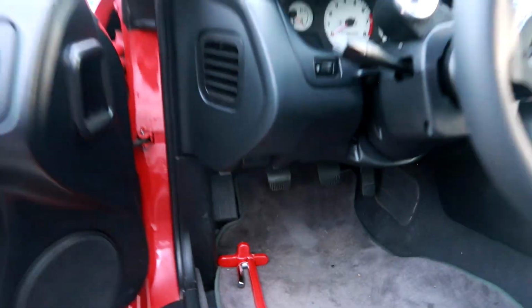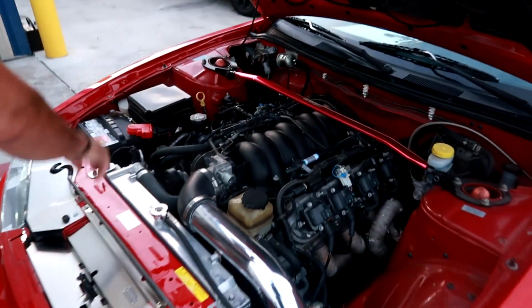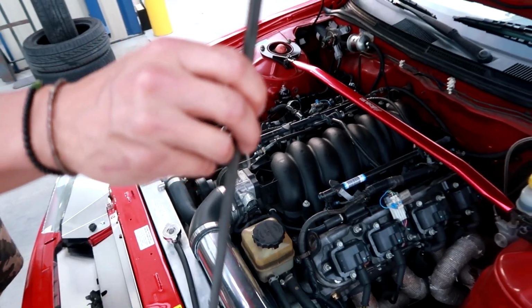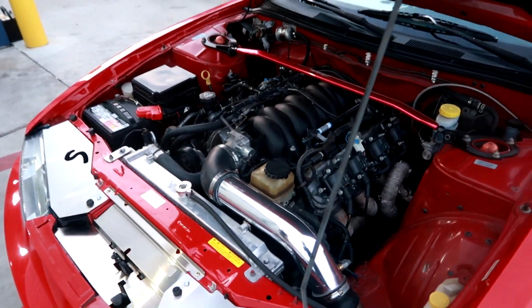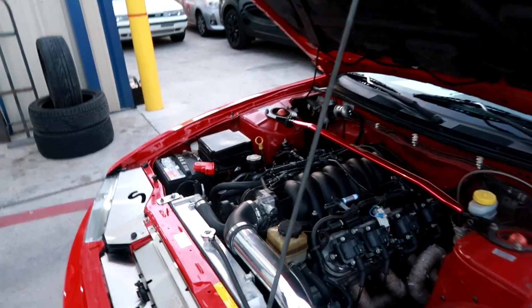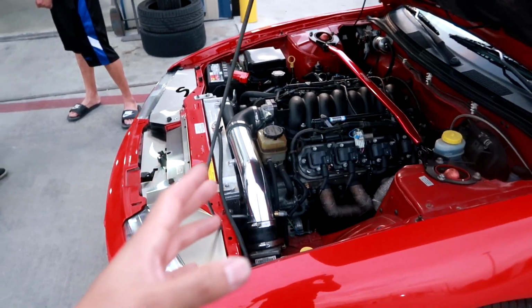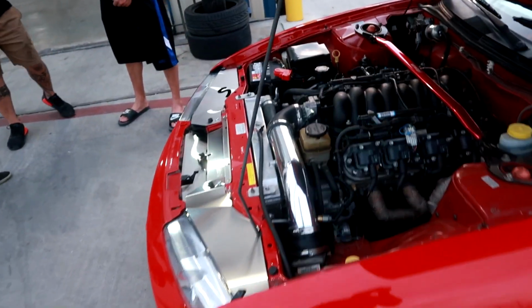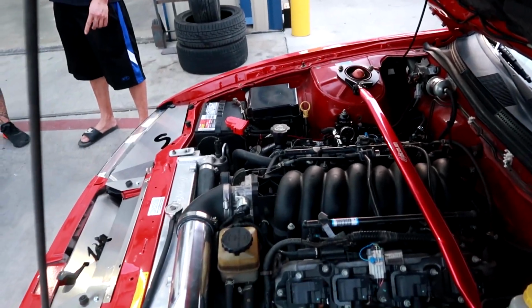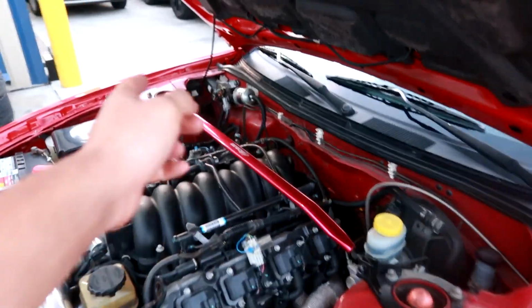But yeah, super cool. Ooh, V8 LS motor. Dang. First thing I guess when it wasn't a KA motor was the SR20, because a lot of guys swapped in the SR20 motor, but this one has an LS motor. Koyo red radiator, fuel pressure gauge.